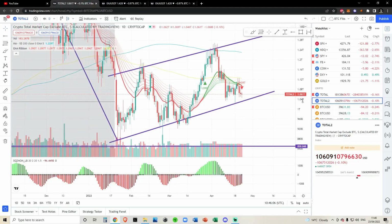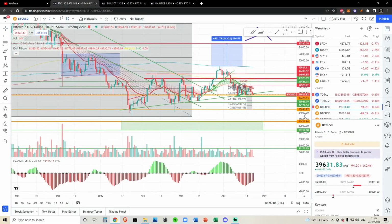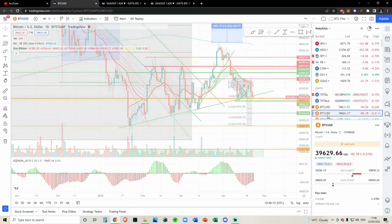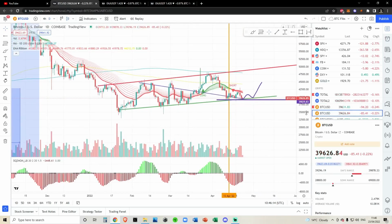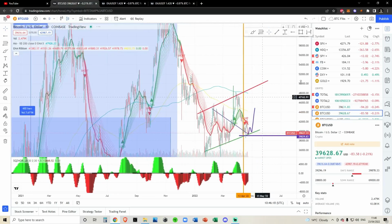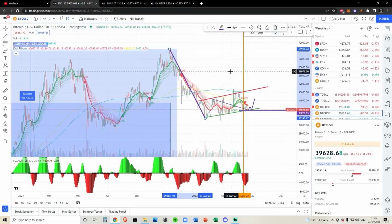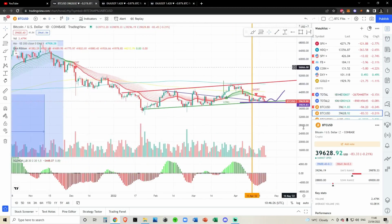So I am of the opinion that Bitcoin is going to have a healthy bounce. I think Bitcoin is currently putting in a higher high formation. If we look at this chart, so there's less noise, you can see we're just moving up in this channel, but there is an argument for the bears as well. You can also argue we're in a huge bearish flag to the downside. So there's a lot of things we need to note right now.